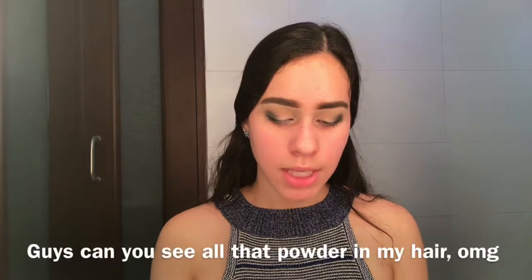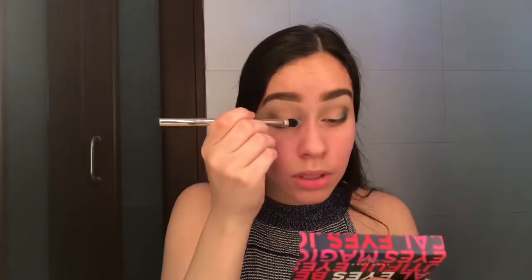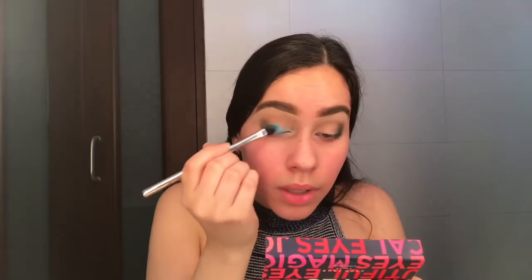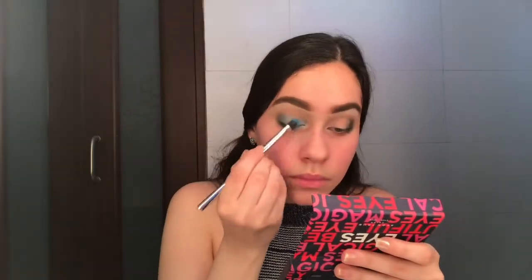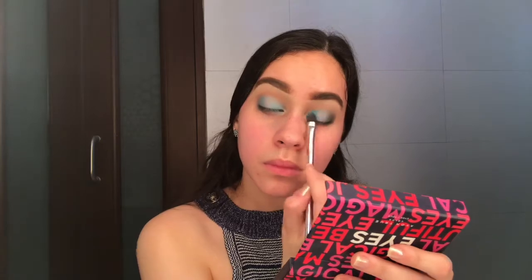And I'm just gonna take that blue shade, and I'm just gonna spray a little bit because I feel like it gives off more pigment, and I'm just gonna put it in this part. Guys, I'm having a little trouble with these shades. Okay, so it's showing better without wetting it.